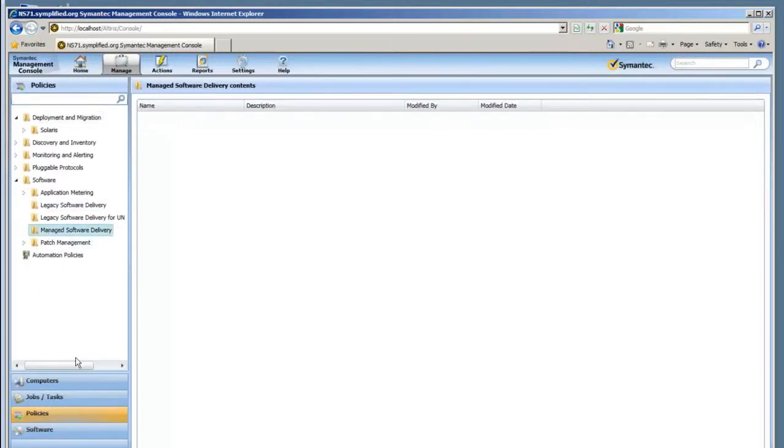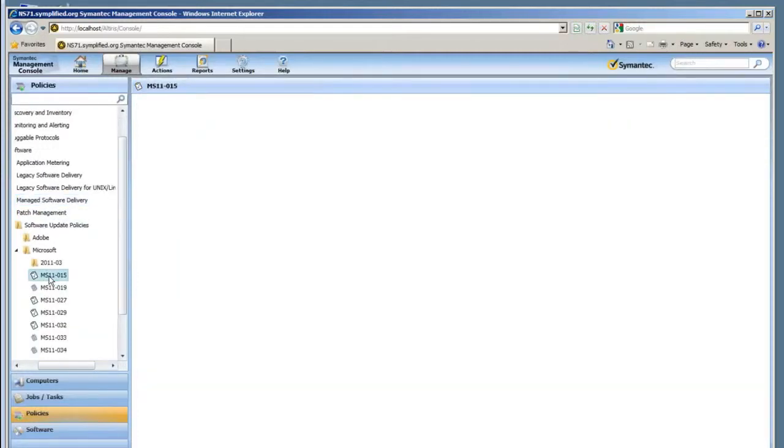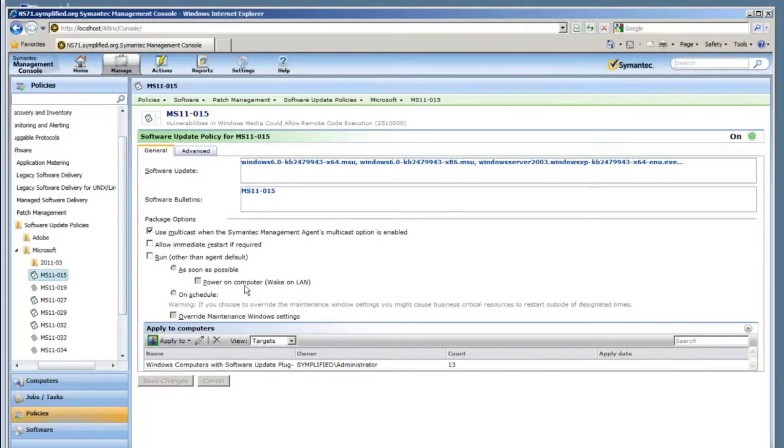I've got managed software delivery policies. What this does is allow me to set up a software delivery policy for managed software, for software that I know should be and is in my organization, so that I can set it up to run on a schedule. I can set it up to run and install on a particular group of machines, whatever my need might be. So I've got some software update policies set up that are scheduled to run. These are actual software bulletins that are set up to run, and this tells me what the software update is going to run, and the computer or computers it's applied to. It gives me a couple of options, things like allow immediate restart if it's required, power on the computer if it's off, do I want to run it on a schedule, some different things like that.